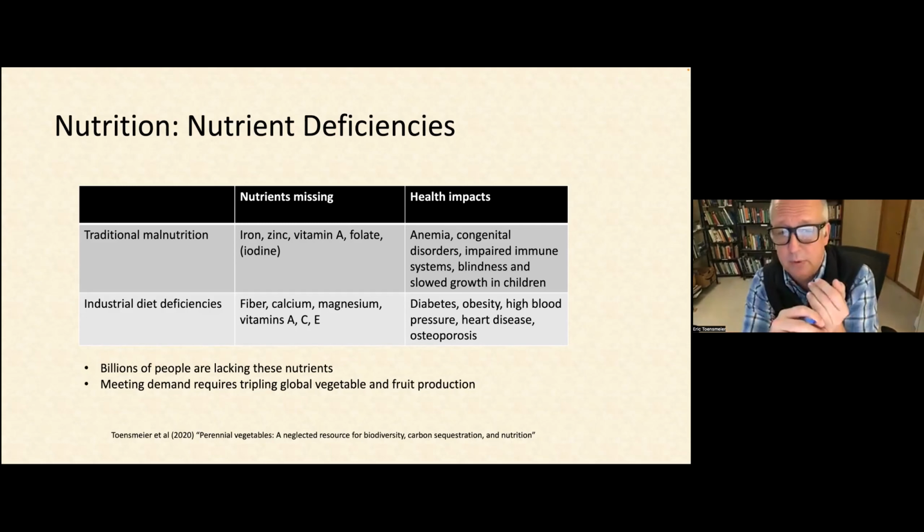This is if you need more iron, zinc, vitamin A, and folate. Iodine is also in that category, but we can't really get iodine from vegetables unless we fertilize them with it first, so that's not really going to come from vegetables. There are a number of very serious challenges that can come from the lack of those nutrients, and around 2 billion people in the world suffer from those deficiencies. So that's a very serious group.